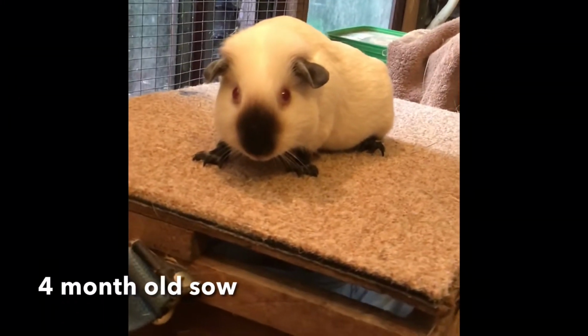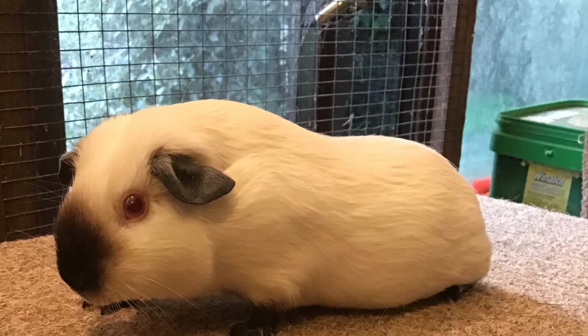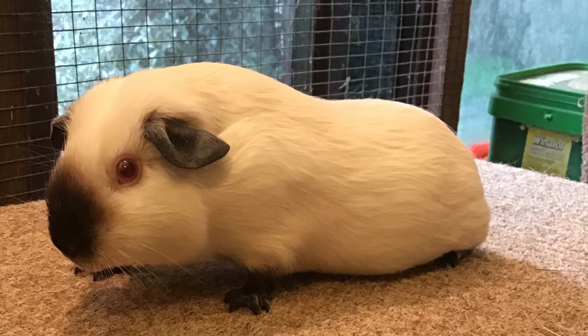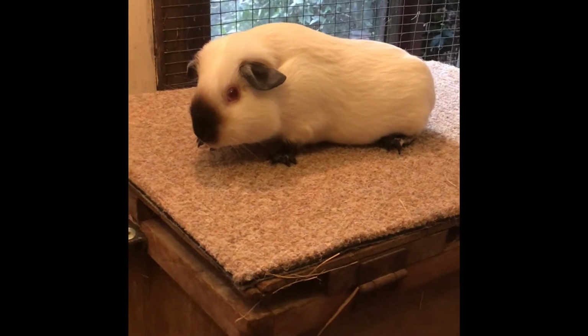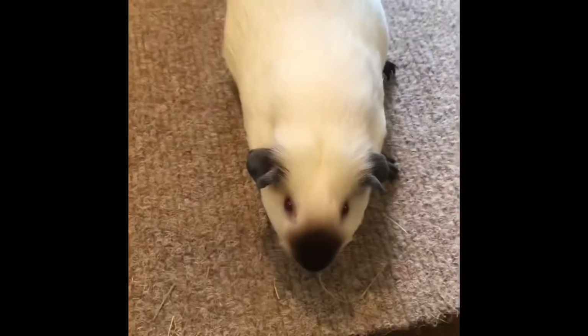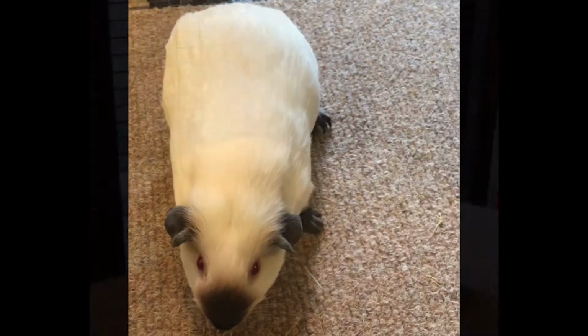I'd like to start off with this 4-month-old sow. She's a very pretty thing. Stands incredibly well already. Great shoulder and head shape, bold eye, beautiful smut and ears. Lovely points. You can see the contrast between the smut and the body colour is very good. You see from the top here how clean the body colour is, because it's very important in Himalaya.